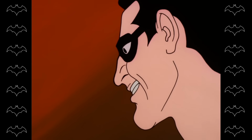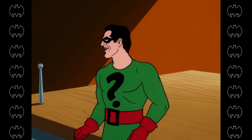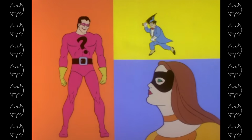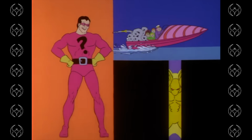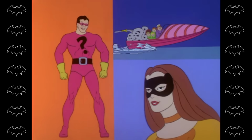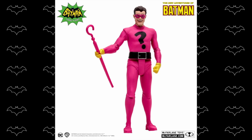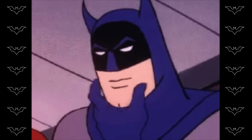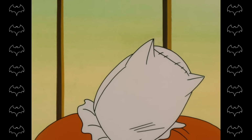The Riddler, for some reason, exchanged his more traditional green bodysuit for a pink one. Not that he'll get much use of it, as the character only appears in the intro to these episodes, never making an appearance in the actual episodes. He is missing in action and hiding in plain sight. The Riddler may be lost, but he isn't alone, as the villain the Scarecrow never shows up.